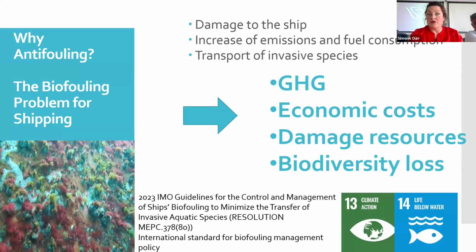I want to point out the updated IMO guidelines for control and management of ships' biofouling to minimize the transfer of invasive aquatic species. That has been, as I said, updated in 23. So have a look at this, because this is the international standard for biofouling management in terms of policy. So always good to check out that again.